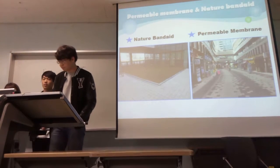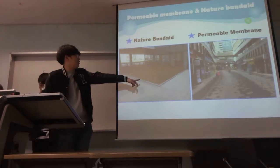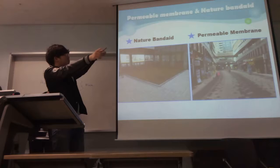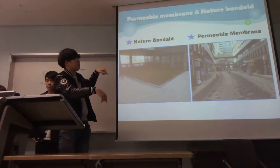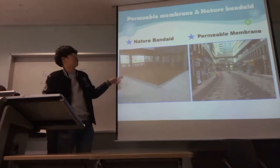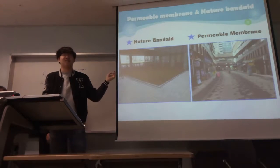And I found nature band-aid and permeable membrane. First, this picture is the grass plot on the first floor of the Veritas Hall C. Actually, this whole place is quite large, but I could not take a picture of the whole place. It's a very nice place to stay, but this large grass plot is occupying so much space, and it looks very stuffy. Actually, it's not very beautiful, so nobody can stay here. So it's just used as a bicycle parking lot now.